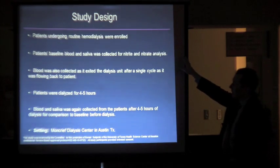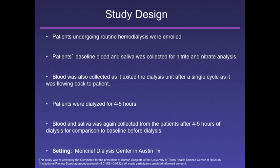Our study design was that we collected blood and saliva before the patient went on dialysis. And then after a single pass, so this instrument will clean the blood, and it goes through probably 50 or 60 passes through this machine over a period of 4 to 5 hours. So we collected blood as it went through one cycle through the dialysis machine, and then after 4 to 5 hours before the patient came off dialysis, we collected their blood again, which is actually their new steady state levels. And then we compared it before and after.